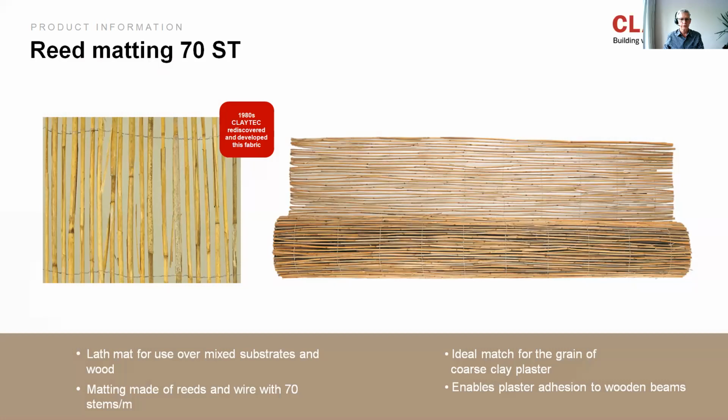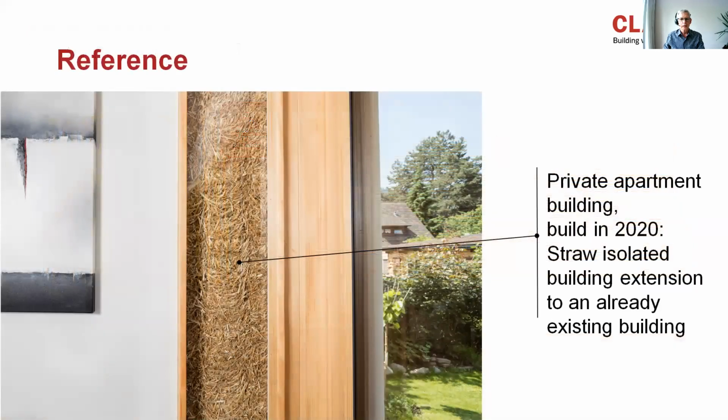Yes, it is a material we developed in the 80s out of the reed, and it's a very, very good match for the rough grain of the earth-humid clay plasters, if you have to cover some other surfaces with clay plaster. Yes, these were a few materials which are interesting to work with straw and clay together.